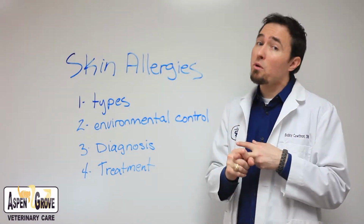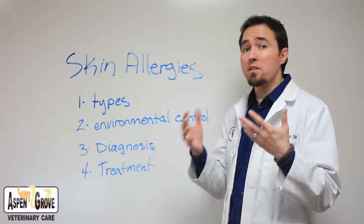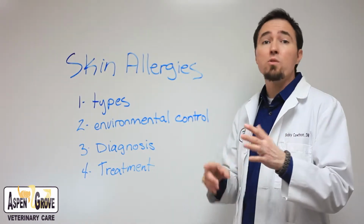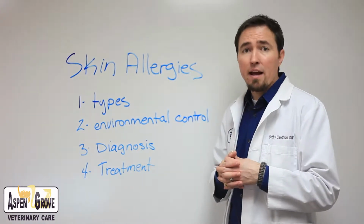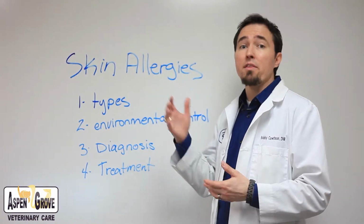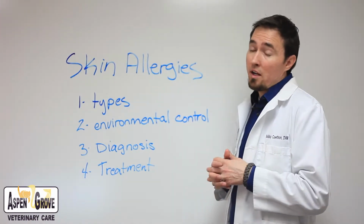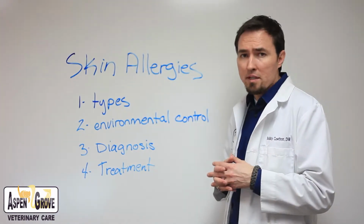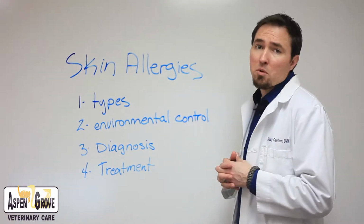Another one that's probably the most common one is called atopy, or inhalant allergens. The same things that we can be allergic to, including pollens and trees and shrubs and molds and dust, all those things that give us hay fever reactions, dogs can react to as well, but they almost always react with their skin. The final thing is food allergies, which is a big subject unto itself. Food allergic issues are becoming much more common, and you'll see that manifest as an itchy skin problem as well.